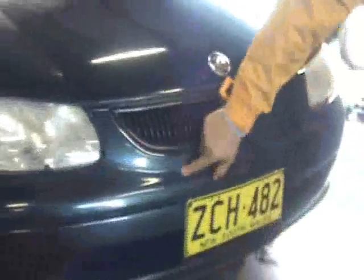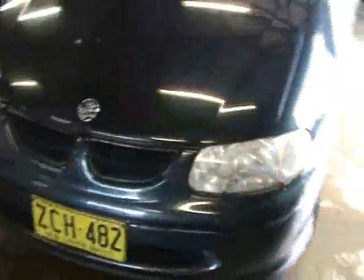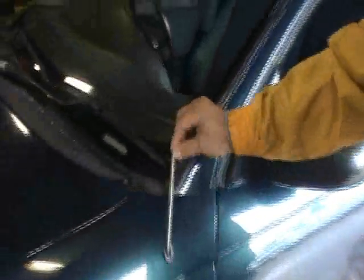Front bar's just got your average trolley scratches and that. It's got headlight protectors. A few more chips along here. Antenna's broken off the top. A couple more dents, scratches here actually. There, along the side. They're all minor.